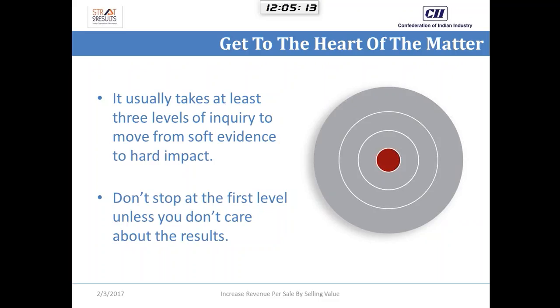When we talk about soft evidence, we're talking about if you ask the customer, what do you see, or what actually happens, what do people do because of which you believe you want to solve this? Oh, we see that people are spending too much time on non-productive activities. That's soft evidence, right? If you want to get to hard evidence, you say, so how much time would that be? And then the customer might come up with, I think we could have productivity enhancement of about, say, from $200,000 per head to about $240,000 per head. Now you're getting to hard evidence, right? So it usually takes about 3 levels of inquiry to move from the soft evidence to the hard impact. So please don't stop at the first level, because that's not going to get you the best results.